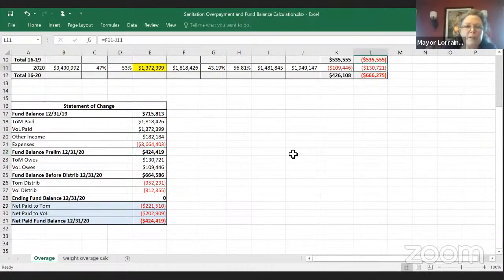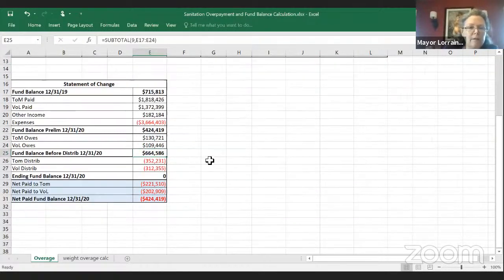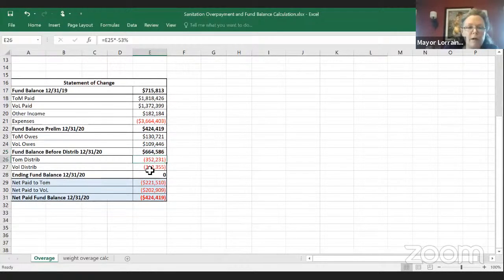If you take what the town owes from 2020 and what the village owes from 2020, the fund balance goes up. Then we can just break it down by 4753 and distribute it out. What that really means is that net, the town gets 221,000 from the fund balance, and the village gets 202,909 from the fund balance. And you see that the net fund balance, the end of 2020, after we've dispersed, is the same as what we have up here. So that is a way for us to equitably disperse the existing fund balance.